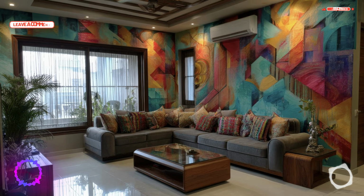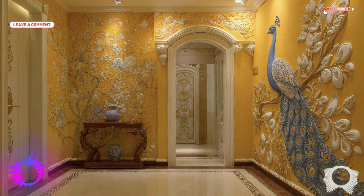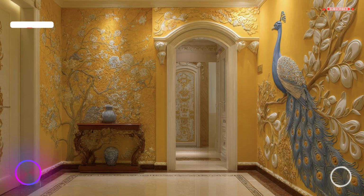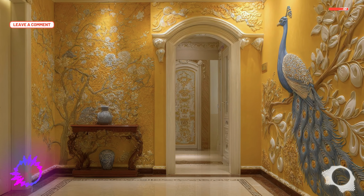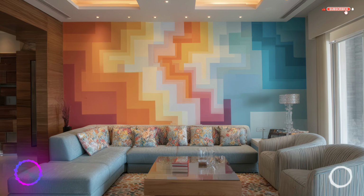Wall painting designs can totally transform the vibe of your home. They add a personal touch, making your space feel more like you. Whether you're into bold statements or subtle elegance, there's a design out there that's perfect for you.